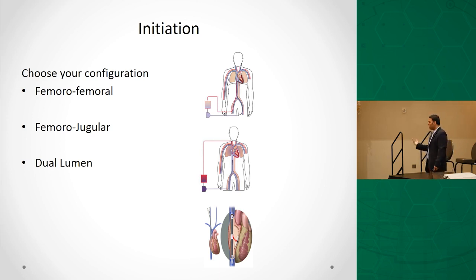But I just learned, and I didn't know it here, that I've actually been ambulating my patients on fem-fem. You have to be careful so that it doesn't get pulled out, but you can potentially ambulate them on fem-fem. Dual lumen, of course, is the best if you want to really make your patients awake and ambulate.